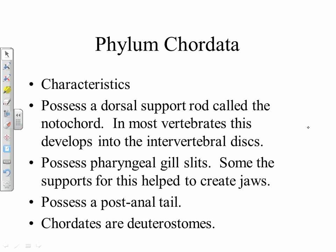This is what it takes to be a chordate. First of all, to be a chordate, you have to be an animal, which means you have to be eukaryotic, multicellular, heterotrophic, motile with no cell walls. They're also deuterostomes. You've got all the characteristics of advanced animals, plus these things. At some point in time in embryonic development, or as an adult, they have this rod in their back, dorsal side, the back side, called the notochord.